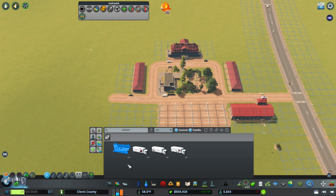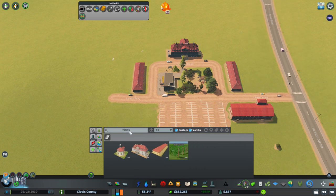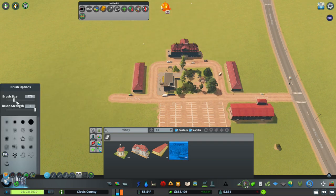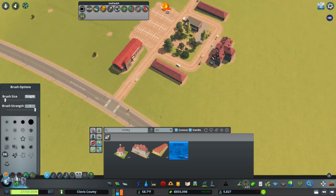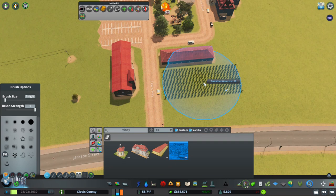So, the asset we're going to use for our fields is this Grape Vineyard prop. It's a low poly option, so I don't know what that means. I look on the marketplace and I see all these low poly or high poly and triangles, and I have no idea what any of them mean.